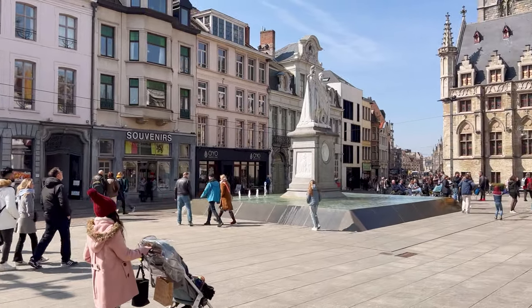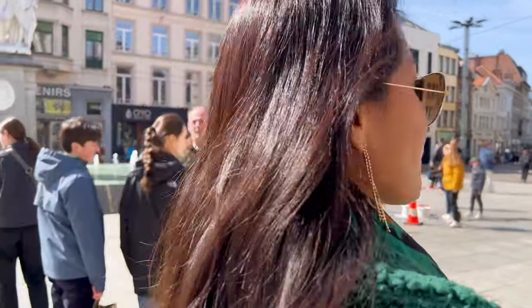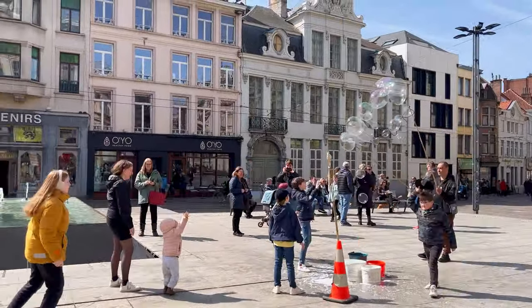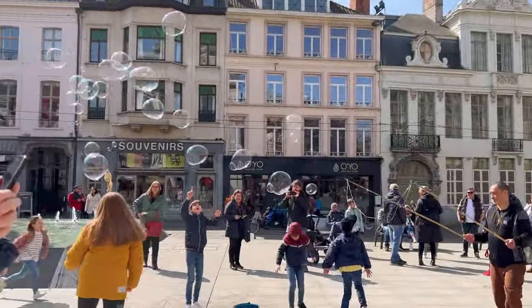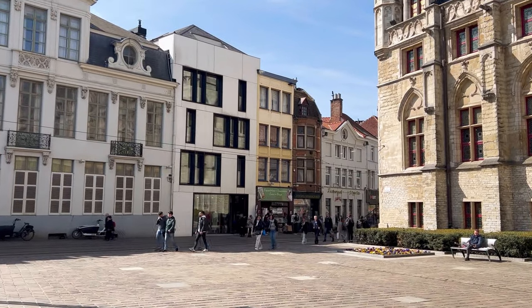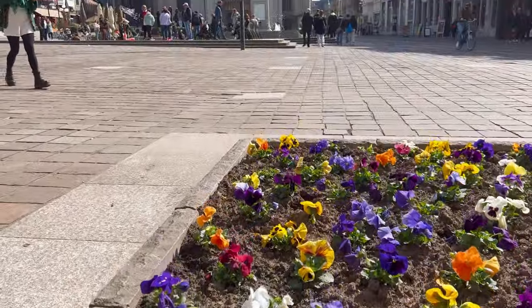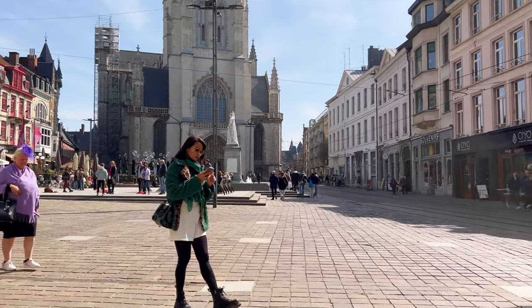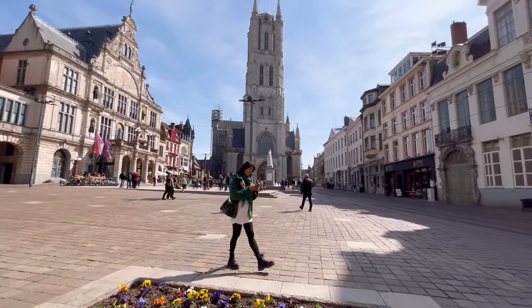Ghent has been recognized for its sustainable practices and green initiatives. The city has implemented various environmental measures, such as car-free zones, green spaces, and waste reduction campaigns. It is known for its bicycle-friendly infrastructure, making it easy for visitors and locals to explore the city on two wheels. Cycling is a popular mode of transport and a fantastic way to experience the city's sights and neighborhoods.